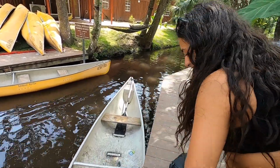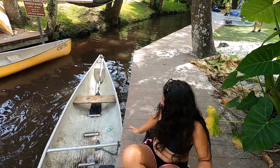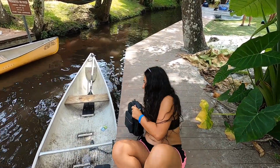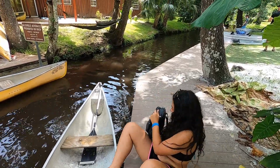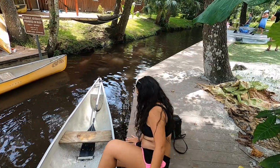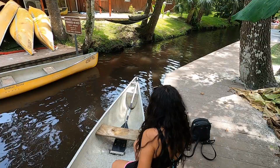Let's see if she can get in there without dying. I'll go in the back. You're gonna go in the back? Yeah. Strongest in the back. Oh, okay. Works like magic. What if I was stronger? I know you're gonna be doing most of the paddle. Last time you tried and you were complaining. I know. Right?